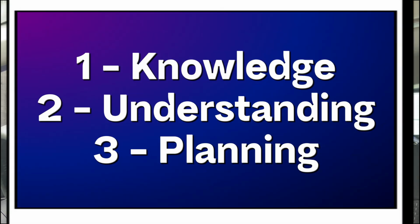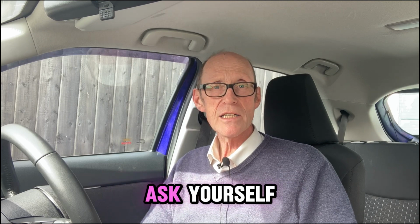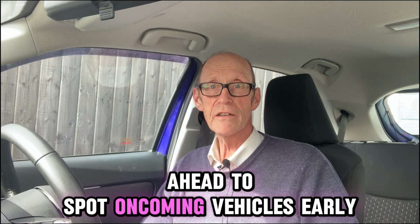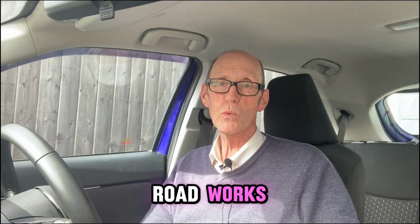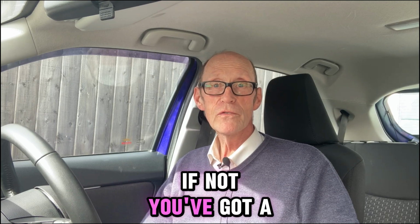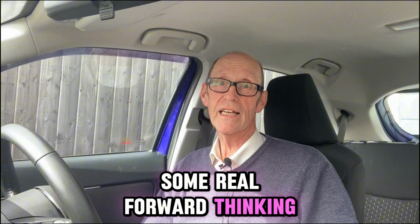The third area, well, that's planning ahead. Do they spot the situation before it's a problem? This is where things can get slightly worrying. Ask yourself, are they noticing that the road narrows before they get there? Are they scanning far enough ahead to spot oncoming vehicles early? Do they realise that having a skip in the road or roadworks or a bin day bottleneck is a potential meeting situation? If not, you've got a planning gap, and it's time to coach some real forward thinking.